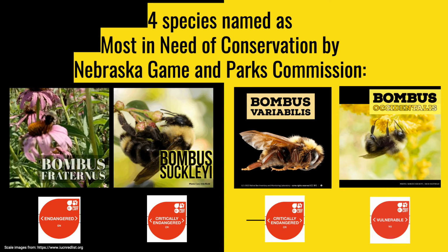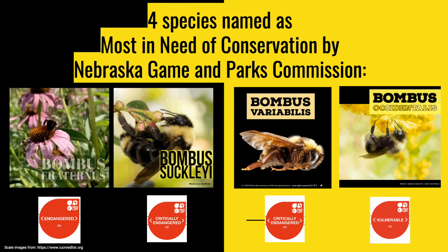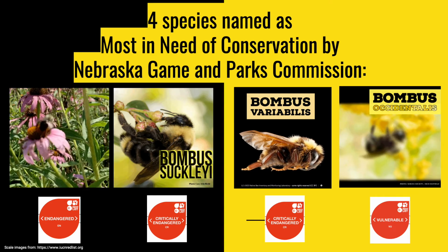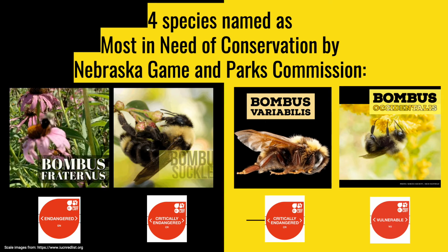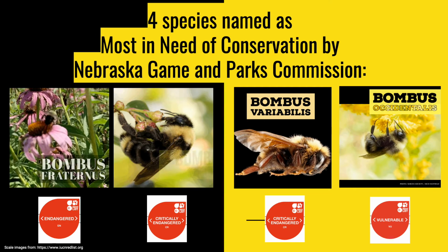Bombus fraternus is endangered and frequently is a visitor to our own pollinator gardens. It is big and fluffy and has darkened hindquarters, unlike some of the neighboring bumbles, which often have yellow bands.